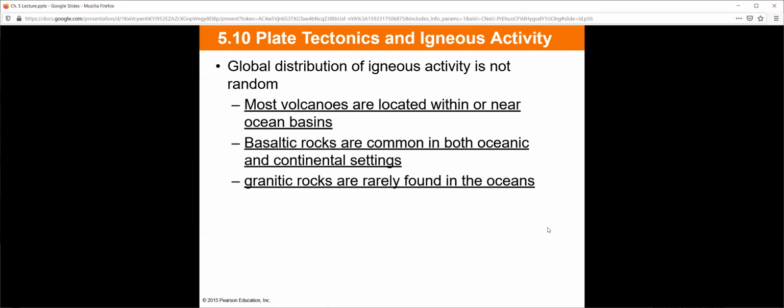The mid-continental rifting system, that goes into something off topic for this particular conversation, but it's kind of cool to know that granite is commonly found on continents and basalt is commonly found in the ocean.